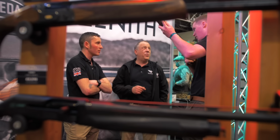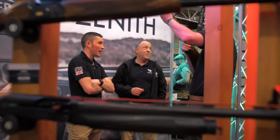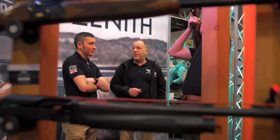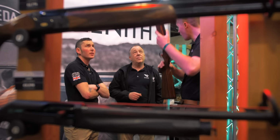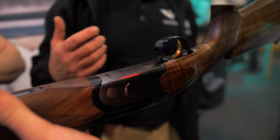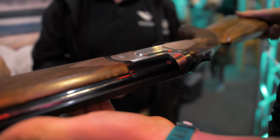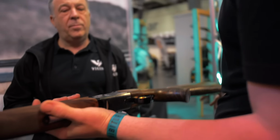I'll tell you what, that is actually very, very nice, isn't it? I'd say, limited. Doesn't feel front heavy in the slightest. It's just beautiful. And I don't dislike the engraving. It's not ostentatious, it's just minimalist, isn't it? Yeah, very minimalist. But it is well done for what it is. No, I like that a lot. I'd like to take one out and have a shot with it.